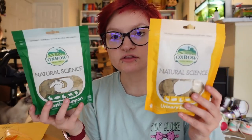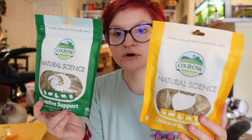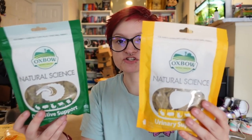Next in this package, I bought some Oxbow treats. I use the vitamin C ones all the time as little treats for my guinea pigs to give them some extra vitamin C supplements. But I wanted to try the other kinds that they had. They also had three other ones that I'll buy eventually. But the ones that I see people use the most are the vitamin C ones, the urinary support, and the digestive support. So I figured I would just go ahead and pick them up to give to my guinea pigs for just extra nutrition.